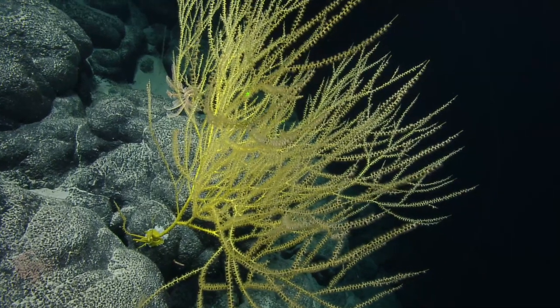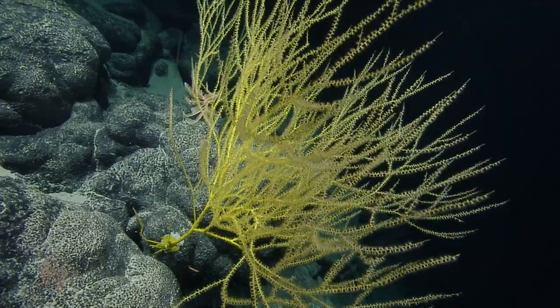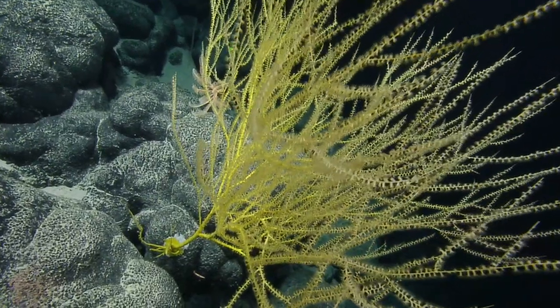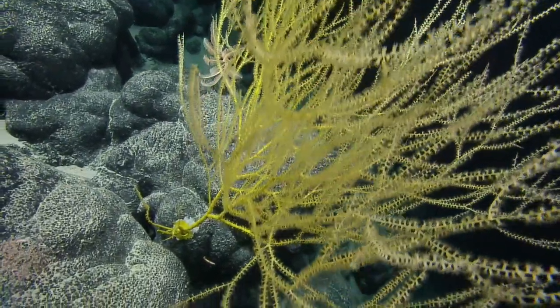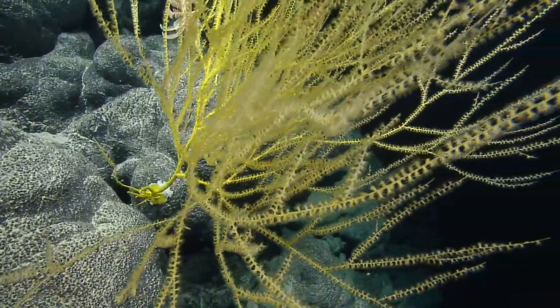I love it. A viewer online is saying that tracking our ship's movement makes us look like we're a stalked crinoid or maybe a sea spider.